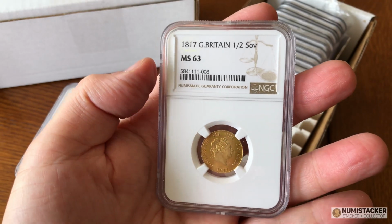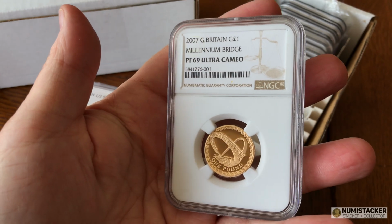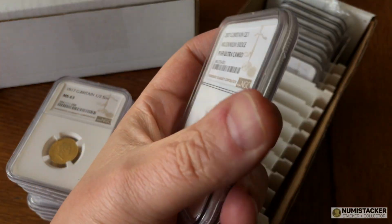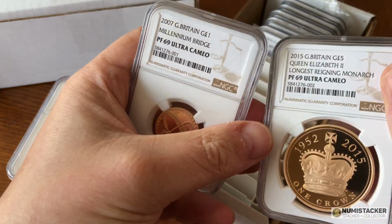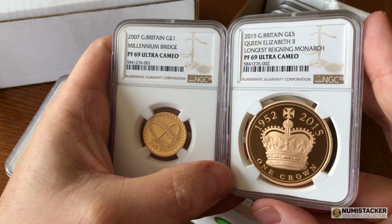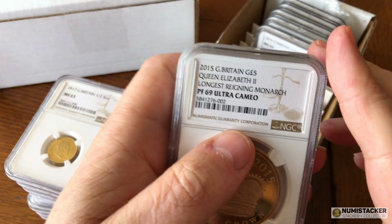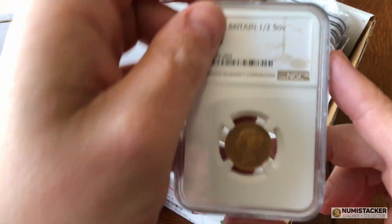A lot of people say collect the coin and not the slab, but there are still quite a few collectors who actually enjoy collecting the various things that you can find on one of these slabbed coins. Even within a grading company like NGC, you'll see quite a lot of different labels on NGC coins. Most coins have this brown label, which is the standard label.